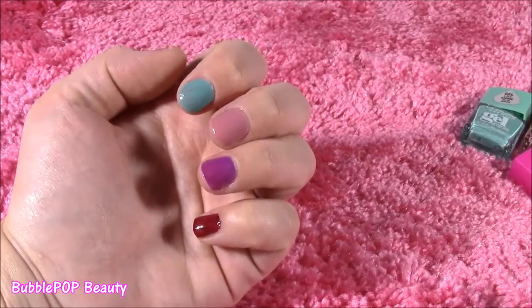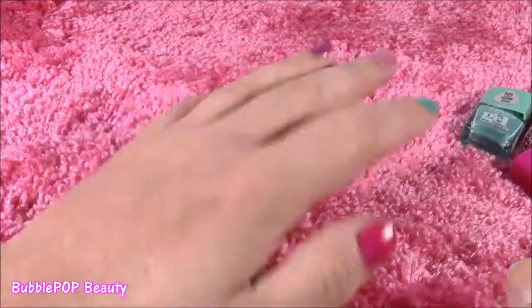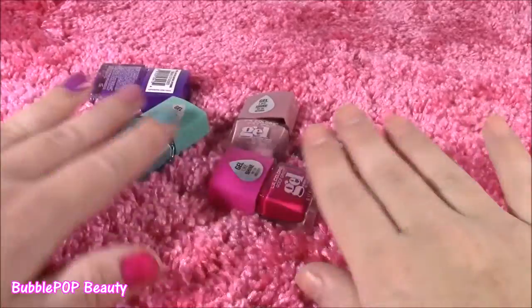Another thing about these is I can tell they're just almost dry already. I think that's the power of the gel polish. And while I'm at it, I might as well do the other hand so I'm matching.